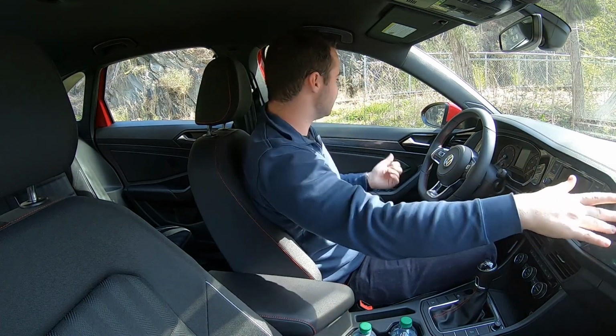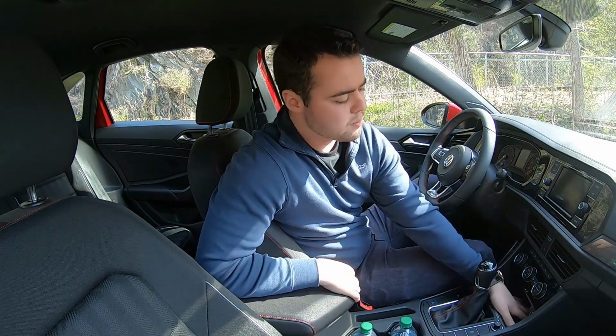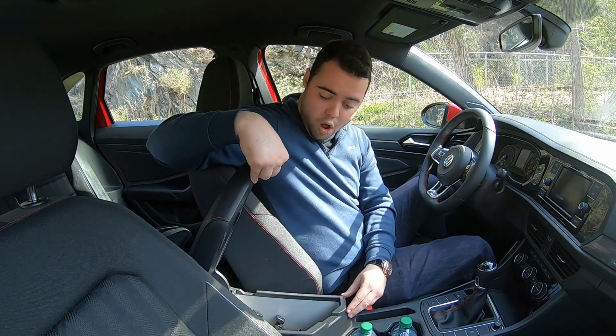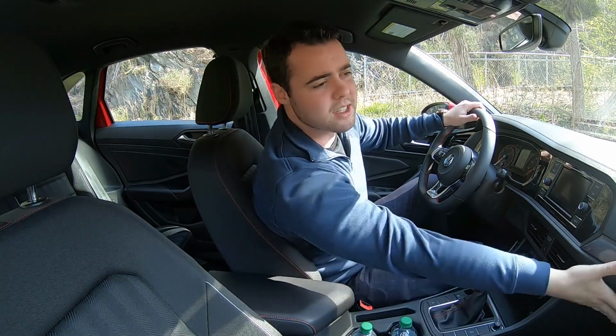The dash feels nice, it's soft to the touch, same with this panel up here. We've got lots of storage space, a nice place to put your phone here, as well as a USB port to charge it. We've got a large space in here for storage, super deep, which is really nice. Glove box is enormous, so that's functional as well. All right, let's take it out on the road.